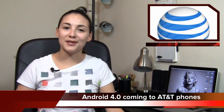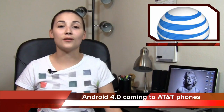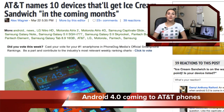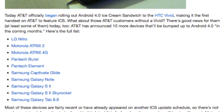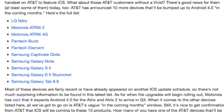Now, if you already have an Android device and you have been waiting for your Ice Cream Sandwich update, check out this article. AT&T has listed 10 new devices that will be upgraded to Android 4.0 in the coming months. This list includes devices like the Motorola Atrix and Atrix 2, the Pantech Burst, the Samsung Galaxy S2, as well as the Skyrocket model of that device, and the LG Nitro. Check out this article for the complete list.